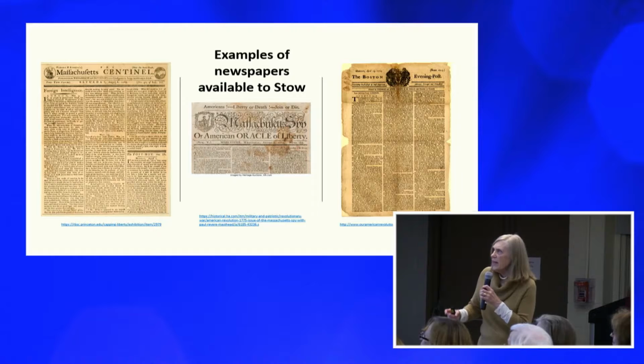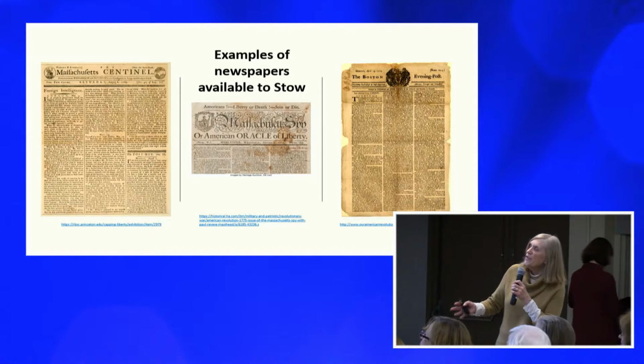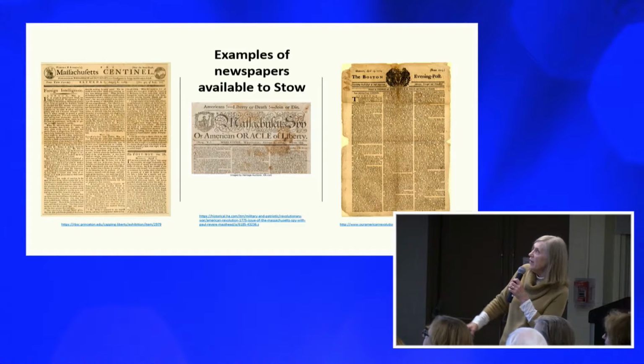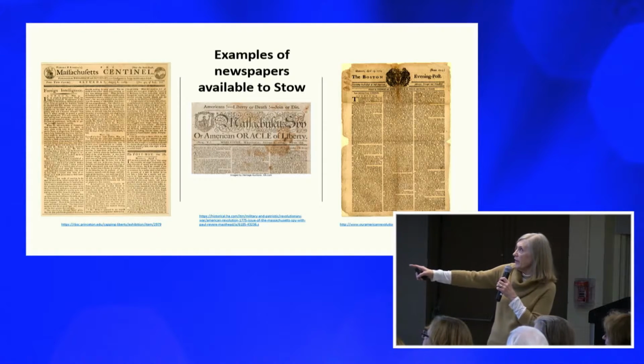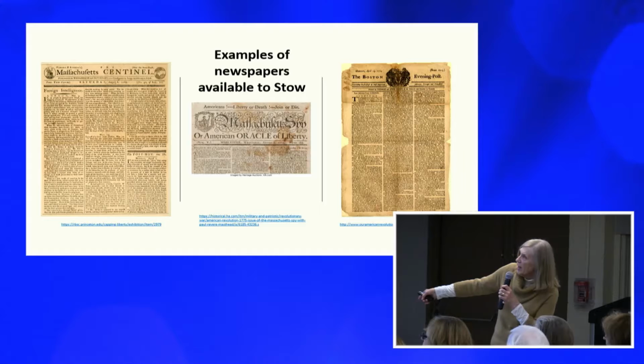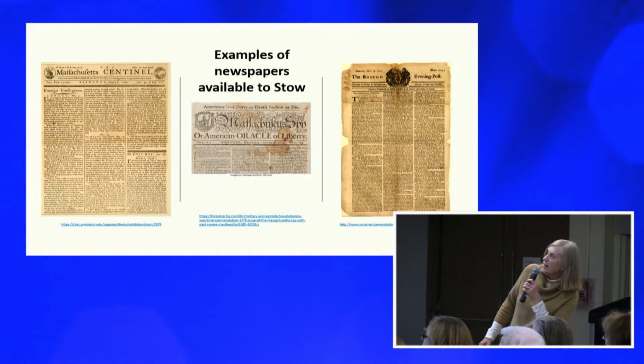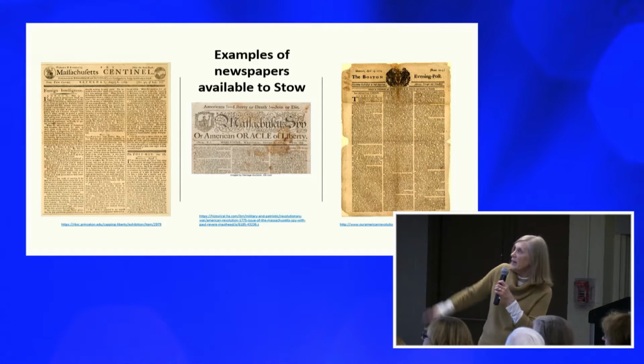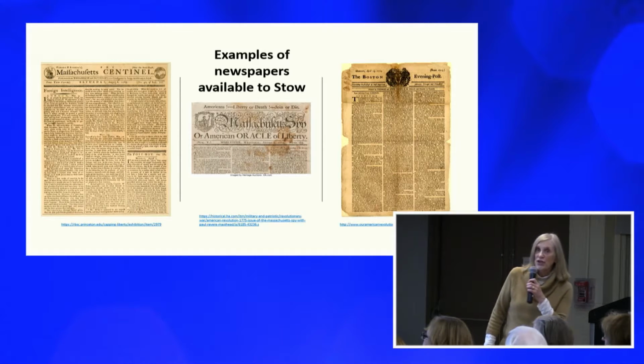This was a literate town. Some of the papers they might have read: on the far left is the Massachusetts Sentinel, the Boston Evening Post on the far right, and in the center would be Isaiah Thomas's Massachusetts Spy, which is out of Worcester.